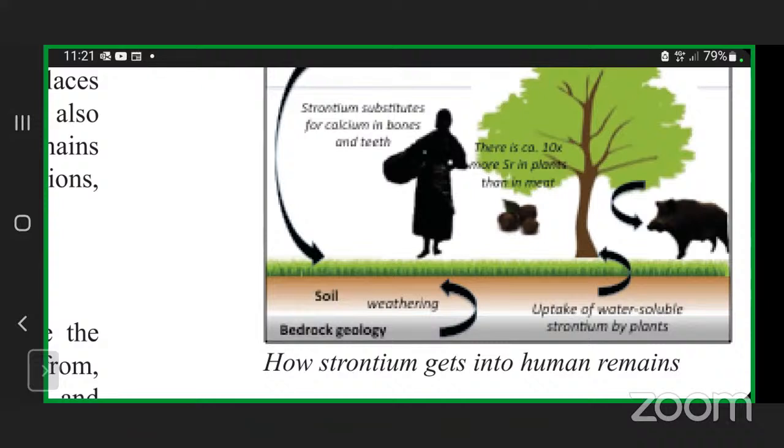Most studies prefer to analyze tooth enamel, since this is more resistant to contamination. Bone is normally not a good material for analysis unless it's in a burial context and it hasn't been contaminated. Sometimes when you're looking at strontium associated with cremated remains, it's not healthy because there are going to be lots of contaminants, but you are going to get strontium in regards to human remains which have been cremated.